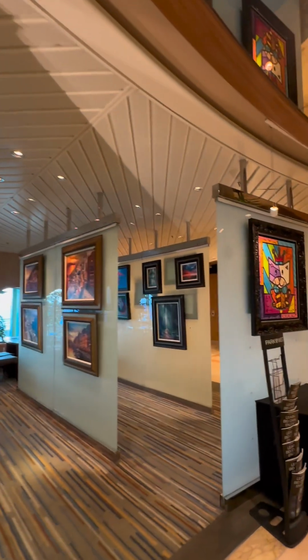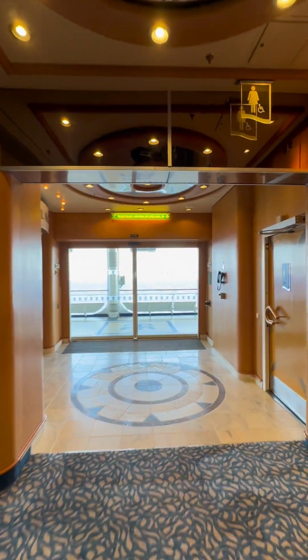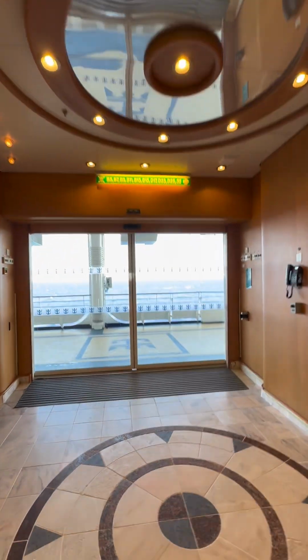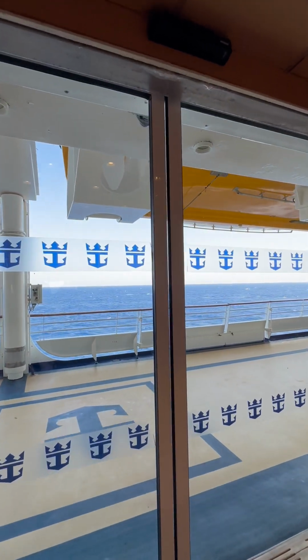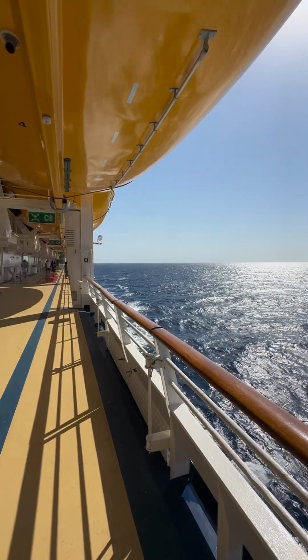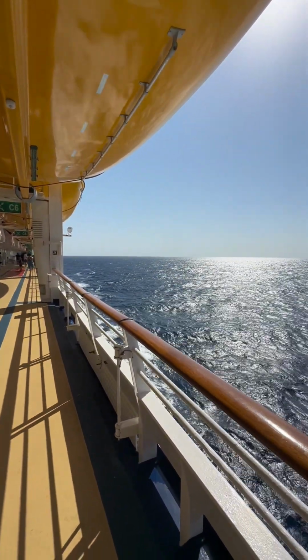Directly across from the tavern is the art gallery. This is where you can purchase some amazing artwork. There are also art auctions throughout the cruise. Let's take a little stroll on the starboard side of the ship outside. This area is usually pretty quiet, and you get some amazing views of the ocean from here.